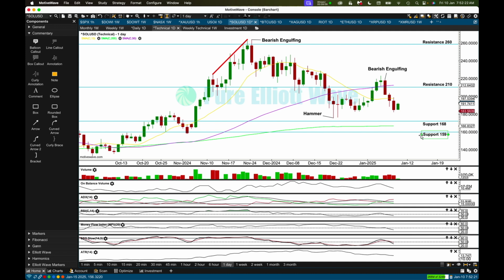The moving averages are overall bullish. We had a golden cross back here as the purple 50-day moving average crosses above the green 200-day moving average. The short and the mid are above the long. The mid and the long have positive slopes, and price is above the long. So overall, the moving average situation is overall bullish.